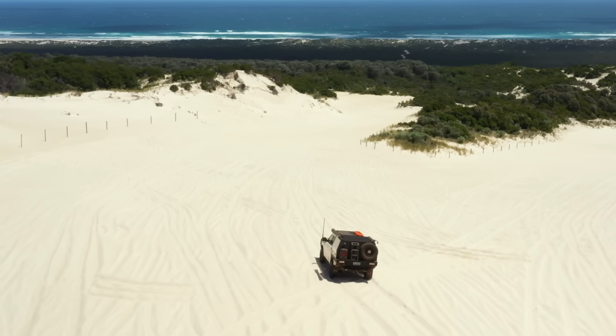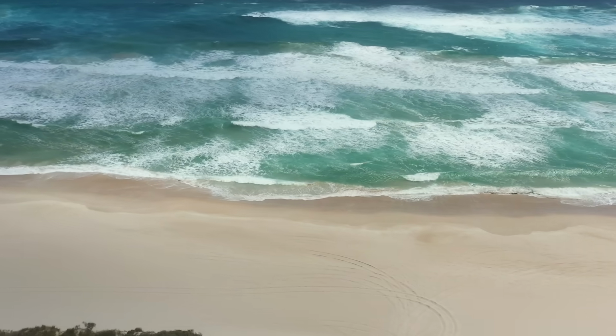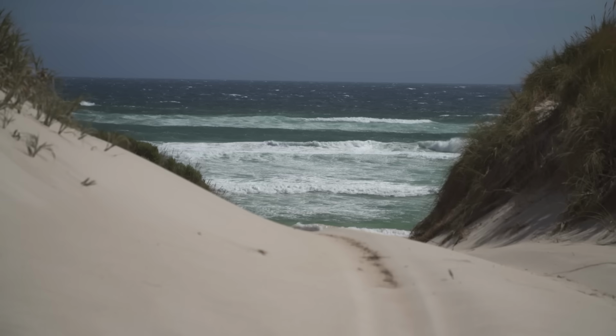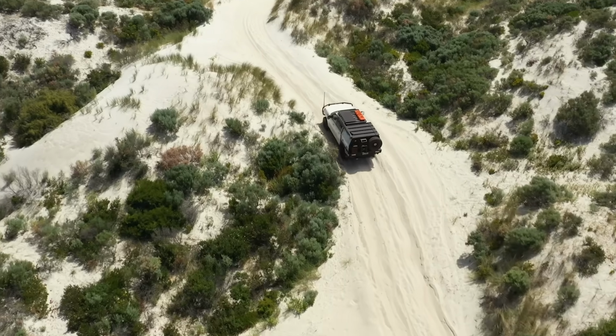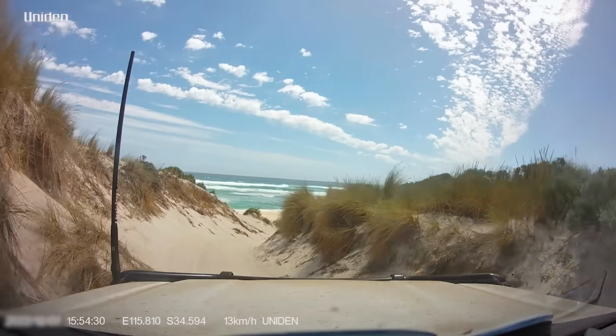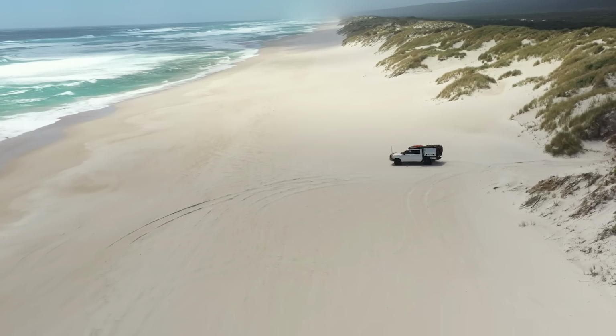You've heard me say west is best plenty of times, but when you look at that wild Southern Ocean, I think you can understand what I mean. This coast is pure, unspoiled adventure. And sure enough, I got the whole place almost entirely to myself. Wowzers. Have a go at that ocean. She's wild and woolly. Proper wild and woolly.